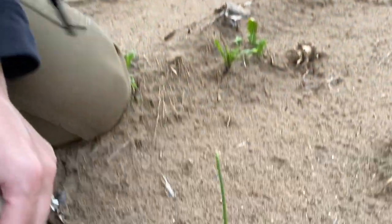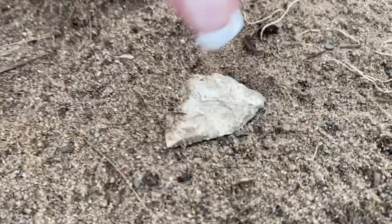All right, we got something else in the ground. I'm not sure what it is. Might be nothing, but let's take a look. We're trying to hurry because it's getting dark. We want to walk as much as we can. I don't know if it's in yet.